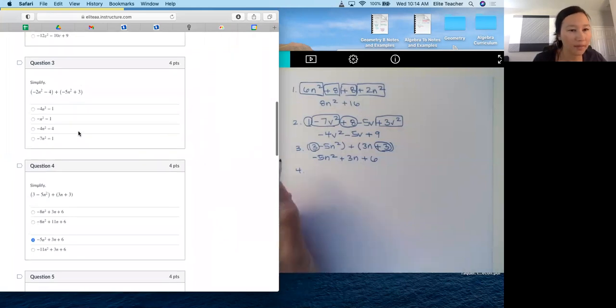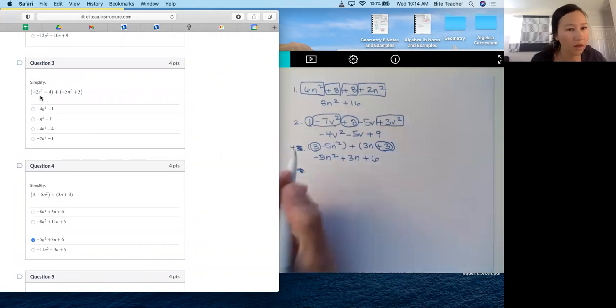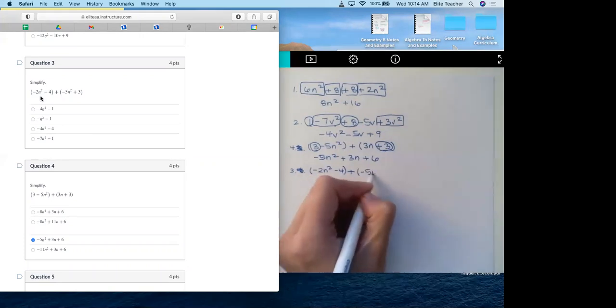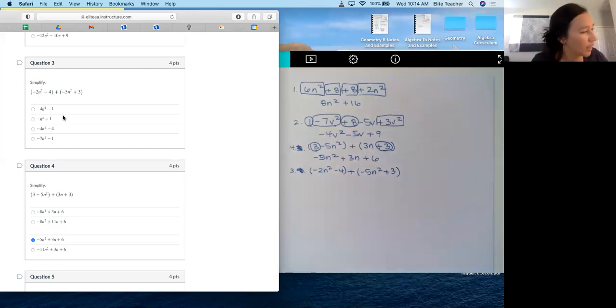Oh, I did number 4. Sorry, that was number 4. Let's go back to number 3. Real quick, where could I find this quiz at? This is on Canvas. It is under week 10, the unit 8 test. Okay, sorry, accidentally skipped number 3.